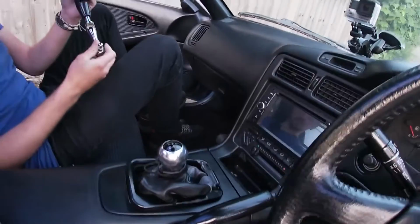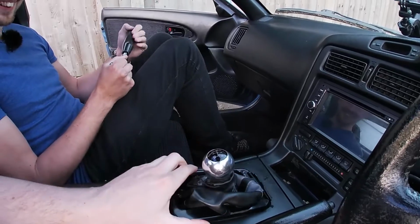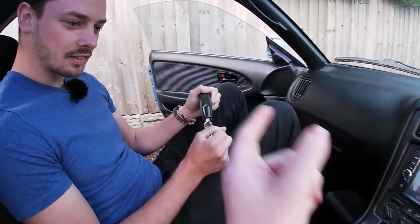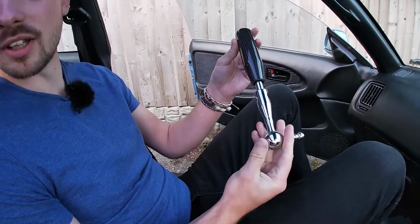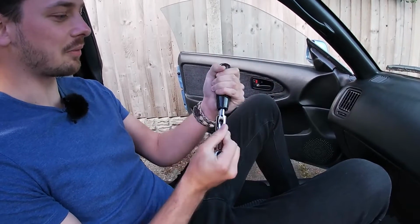The throw on the MR2 at the moment is absolutely massive. We've already taken this off, by the way, but the throw is absolutely huge, so this should really reduce that. And then just this tall gear knob as well. It looks so aesthetically good, and I'm sure it's going to drive well as well. But absolutely loving this thing.